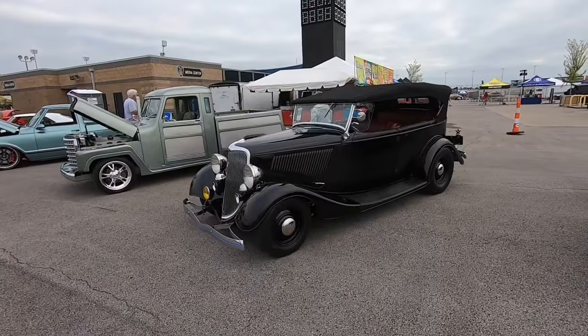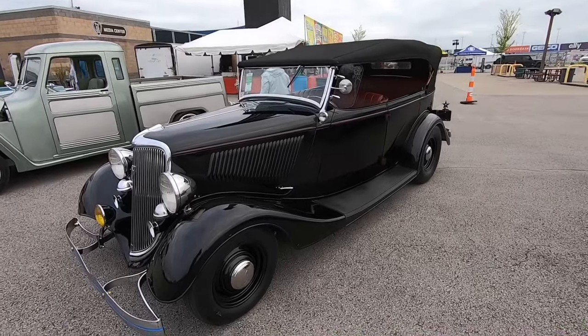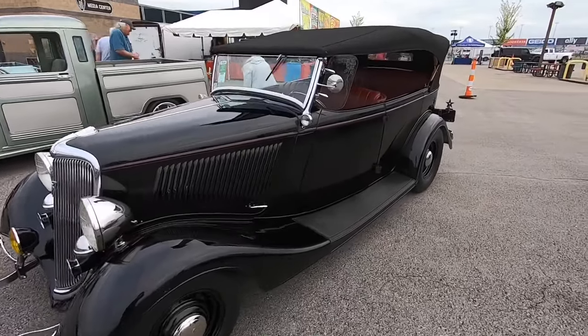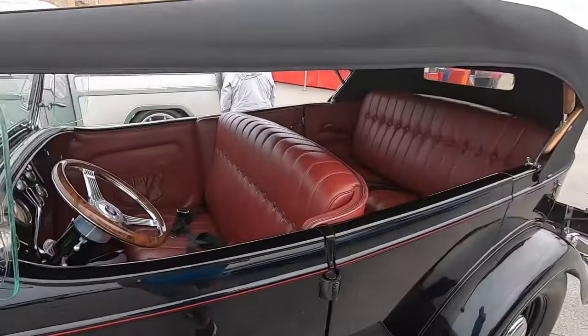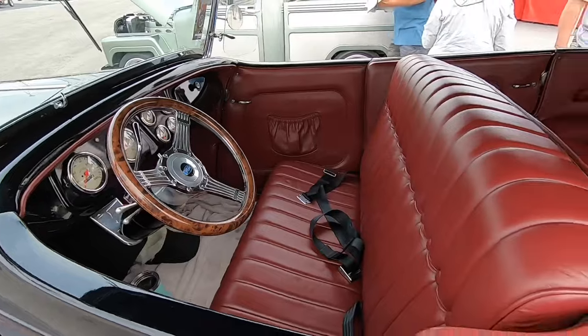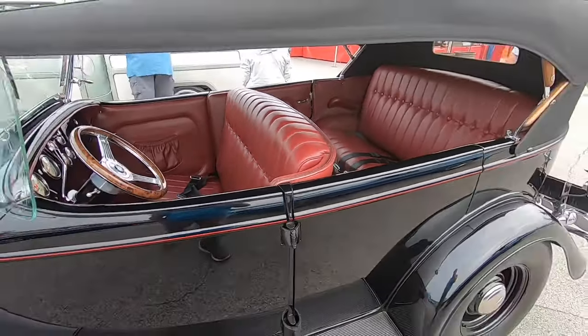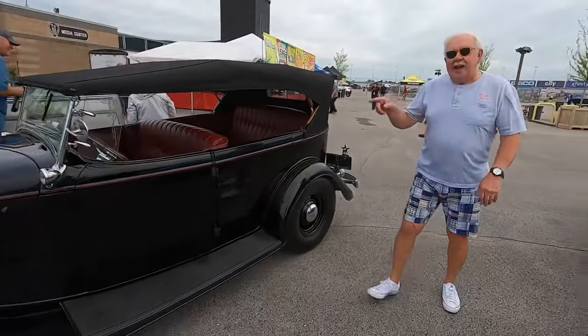Here is an absolutely beautiful '33 or '34 Ford Phaeton. Don't see too many of these around. And this is what I would call a resto rod, meaning that the body is mostly stock on it, but it has more modern underpinnings in it.